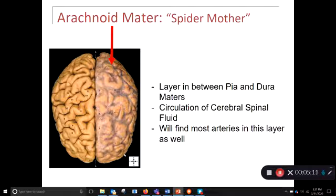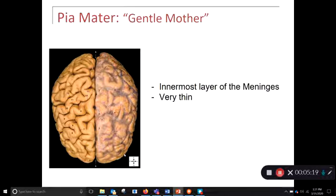It's the layer in between the pia and the dura mater. It's where the circulation of your cerebral spinal fluid occurs, as well as where you're going to find all your arteries and veins. The innermost layer, called the pia mater, this guy right here, is actually just a thin layer of epithelial cells, whereas the arachnoid mater is made of a loose connective tissue. This is a literal epithelial tissue. Very thin. The direct translation of it means gentle mother.